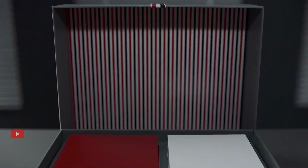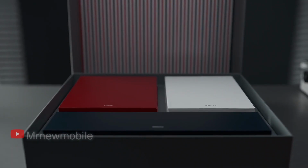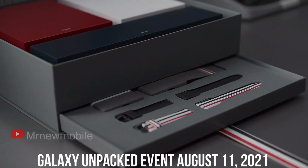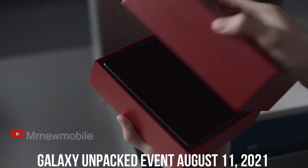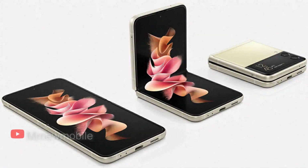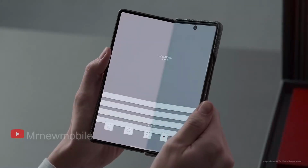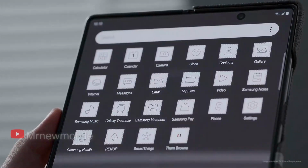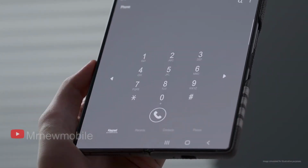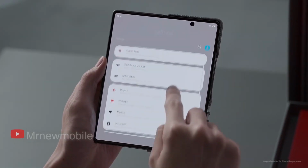Samsung is all charged up to launch the new Galaxy flagship smartphones. The South Korean technology giant has scheduled the Galaxy Unpacked event for August 11, 2021. This will be a virtual event in which the company will launch a bunch of new Samsung devices including the all-new Galaxy Z Fold3 5G. Now, ahead of its official launch, here are the full specs of the Galaxy Z Fold3.